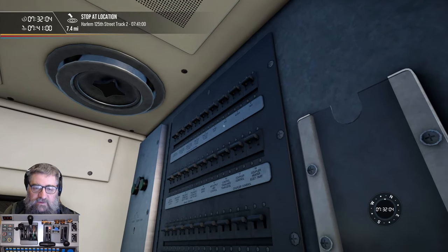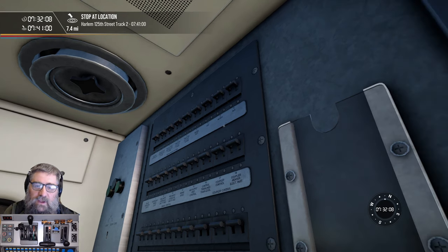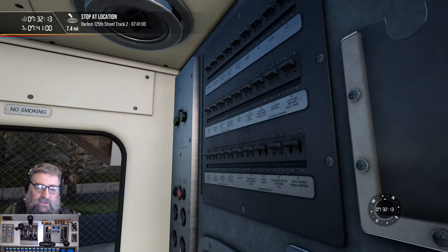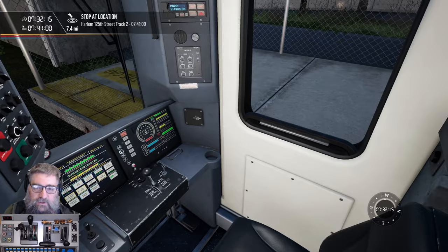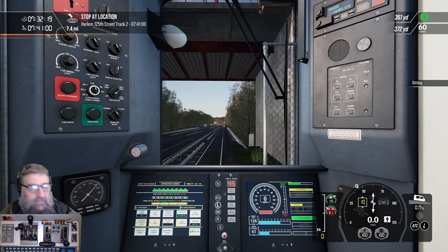ATC sets the speed limits for your traffic behind other trains. Access sets the civil limits for curves and bridges and things like that. And the alerter goes off periodically to make sure you're awake. And the dead man pedal, well, that just makes sure you're not dead.